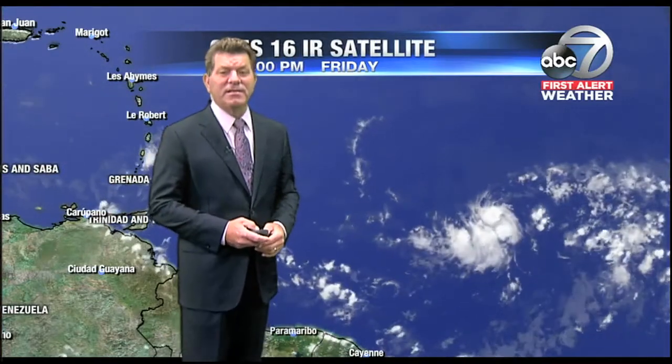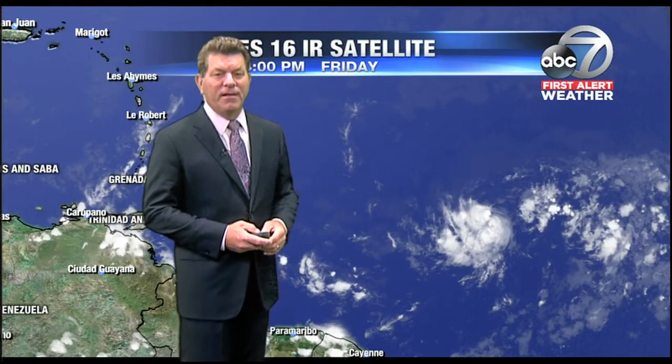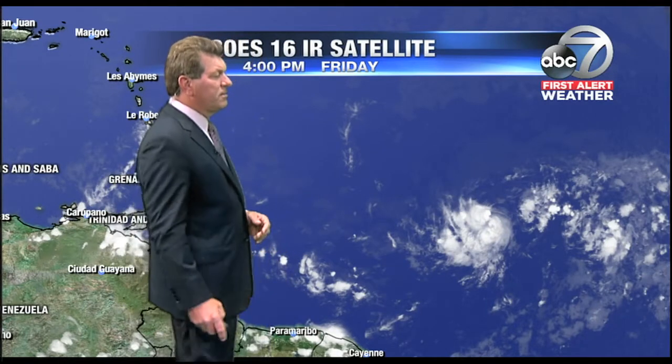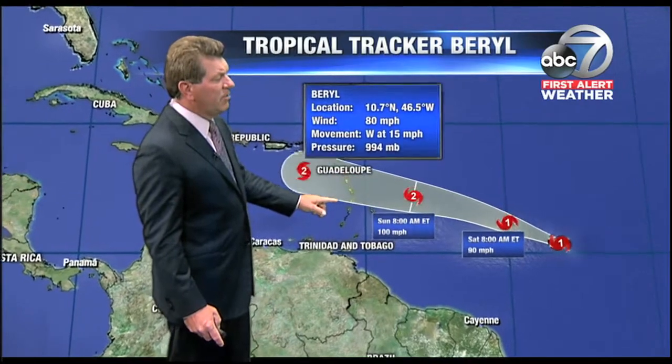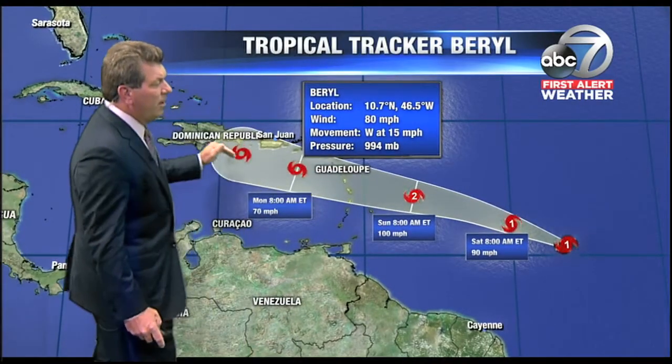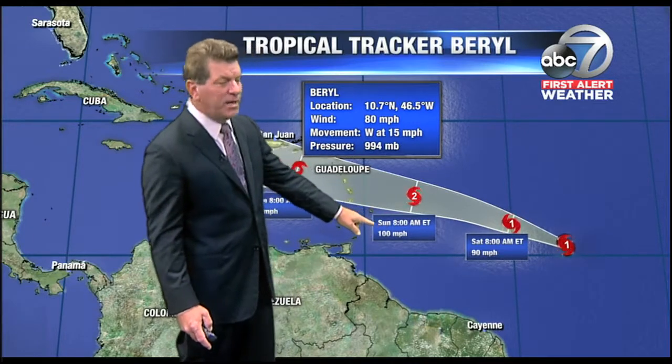This is an amazing system that has developed this far south in latitude, and it's the hurricane. There's only been 3 hurricanes since 1950 to develop in the Atlantic prior to August 1st, and you can see that system was a little bit better organized earlier. This is Beryl, expected to make landfall into the Leeward Islands as a Category 2 hurricane and then march off to the west-northwest. Top winds are at 80 right now. They could get up as high as 100 miles an hour.